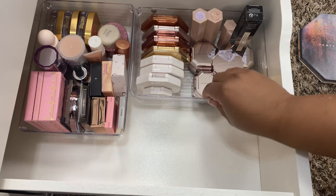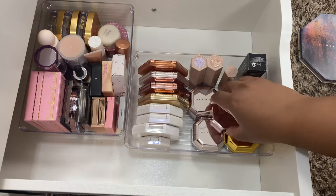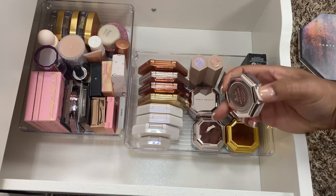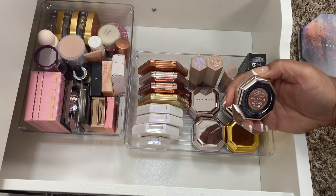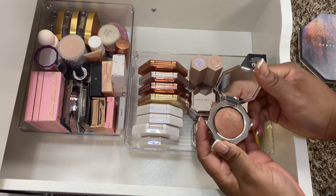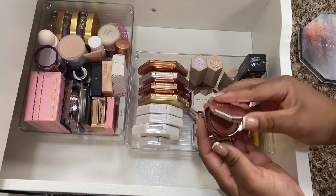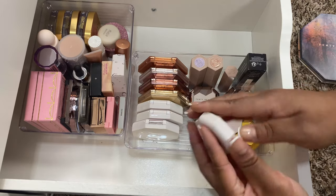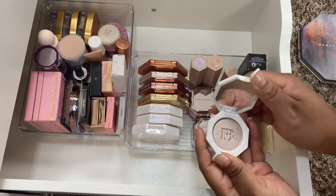And then in here, down in this lovely thing, we have all these Fenty highlighters and such. So this is a Fenty Glow Diamond Balm. It's a mini one I got in one of their little mini sets. There's also this other little mini one, and this one is in Sandcastle.